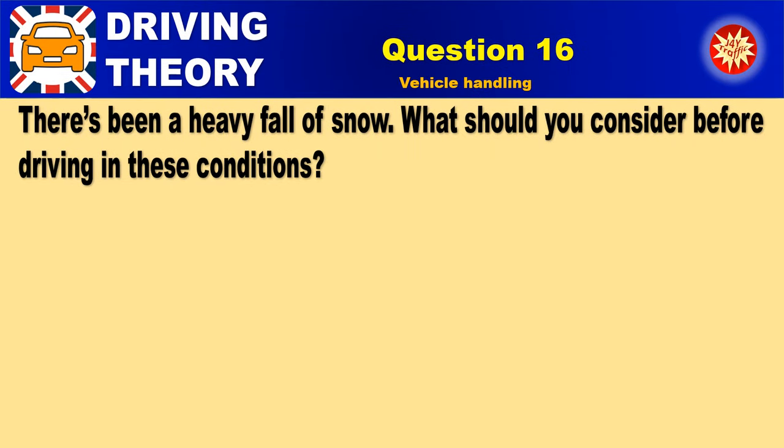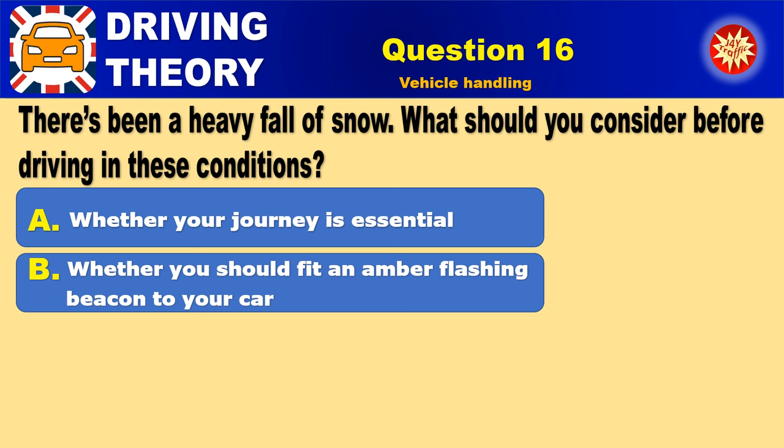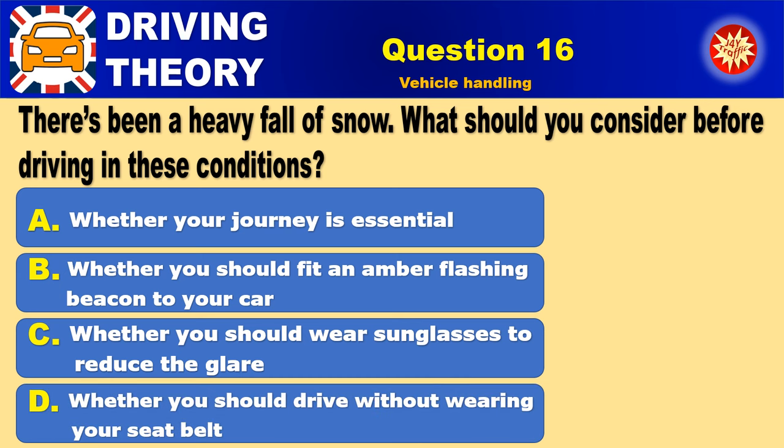There's been a heavy fall of snow. What should you consider before driving in these conditions? A. Whether your journey is essential. B. Whether you should fit an amber flashing beacon to your car. C. Whether you should wear sunglasses to reduce the glare. D. Whether you should drive without wearing your seat belt.